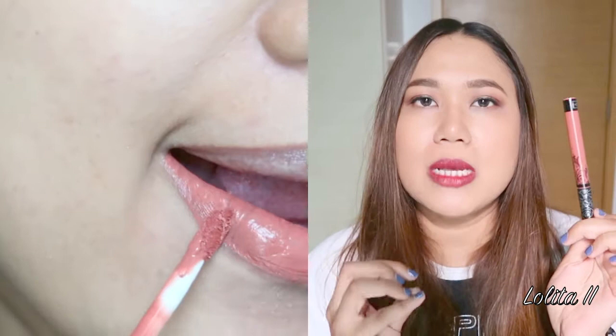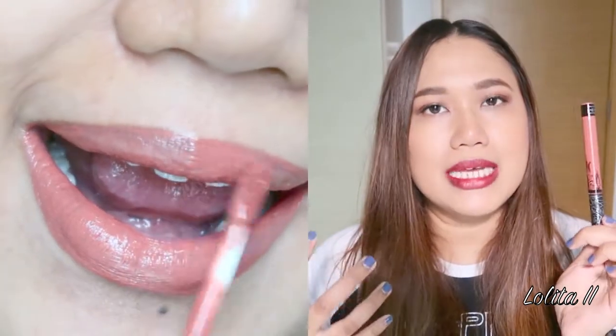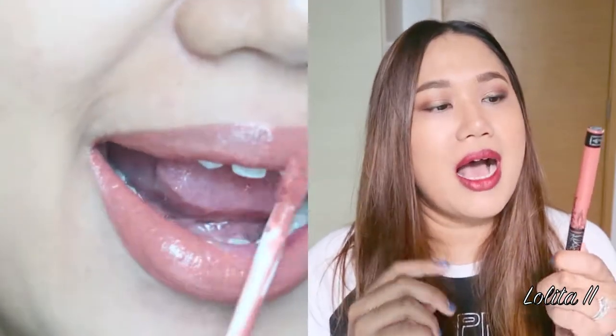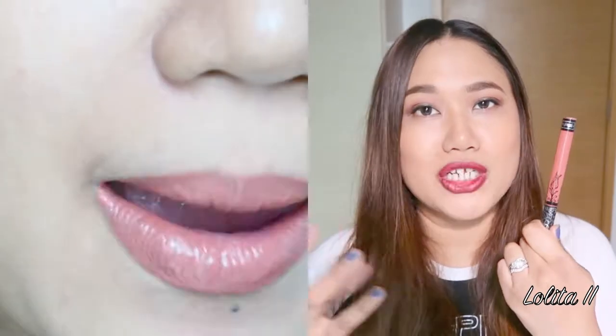On my skin tone, somehow it just looks very orangey nude. So I think if you're a little bit lighter than me, this might work for you. I still like the color. It's just that it's sometimes a little bit hard for me to match with the rest of the makeup that I have, just because it's a little bit orangey. So if you like a little bit more orangey type of nude, this is the color for you.